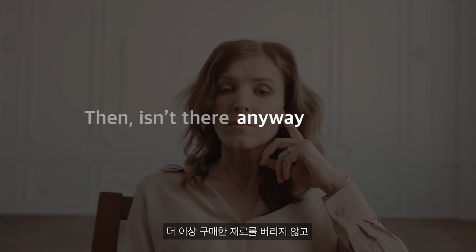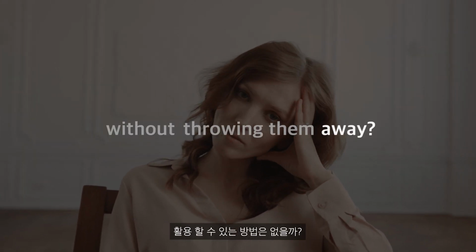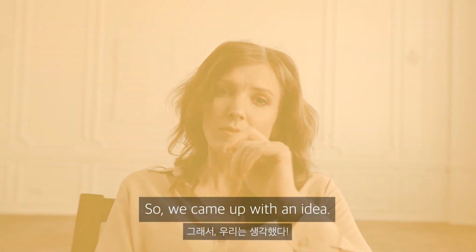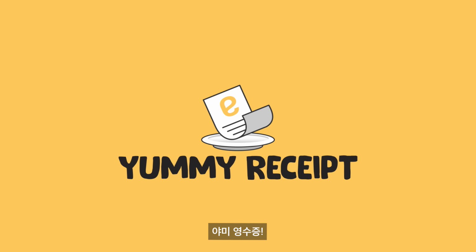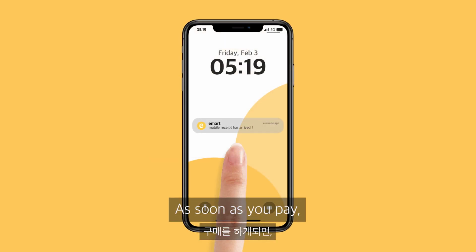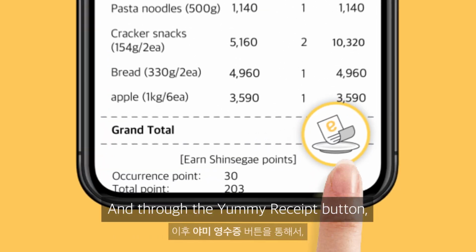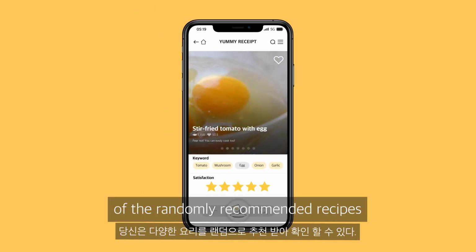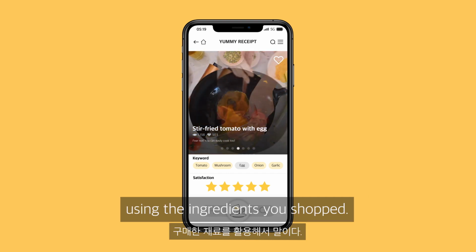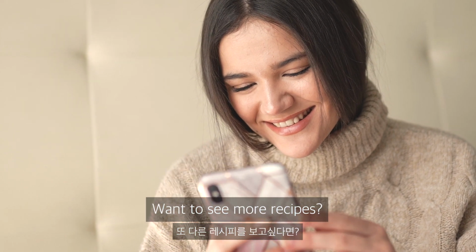Then, isn't there any way to utilize the purchased materials without throwing them away? So we came up with an idea. Delicious idea. Yummy Receipt. As soon as you pay, a receipt notification pops up on your mobile. And through the Yummy Receipt button, you can easily check some of the randomly connected recipes using the ingredients you shopped. It's simple, right? Want to see more recipes?